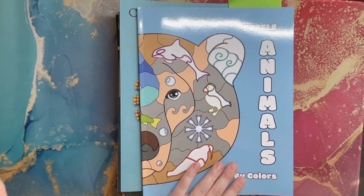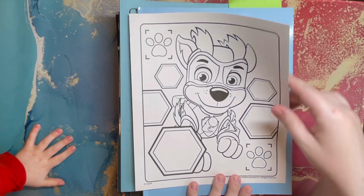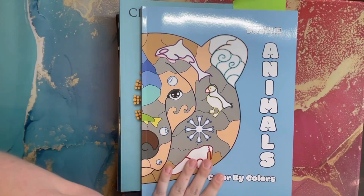Oh, what do you want to show? You want to show this page? Who's this? And Marshall. That's Marshall? Okay. All right. You need to color that, and then I'll show them what it looks like in the end, okay?